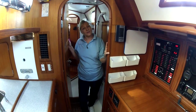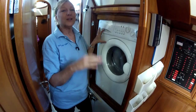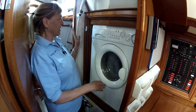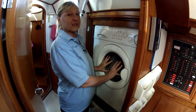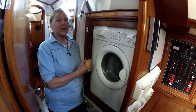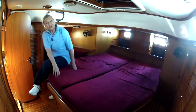Okay, I've moved aft and we're now port aft, and I've taken the doors off of my wonderful washing machine. And remember, I told you when you're out here, you're not camping. You're living on a boat and this is your home. And so this boat comes with the Splendide washing machine, which is a front loader, and it also has a drying function. And so when we were in Alaska, to be able to dry things and warm them up just made life wonderful.